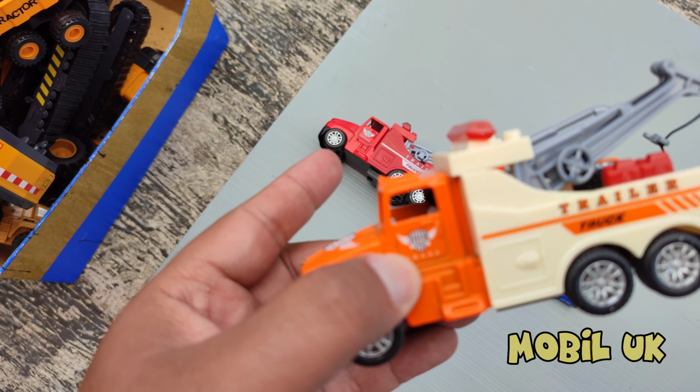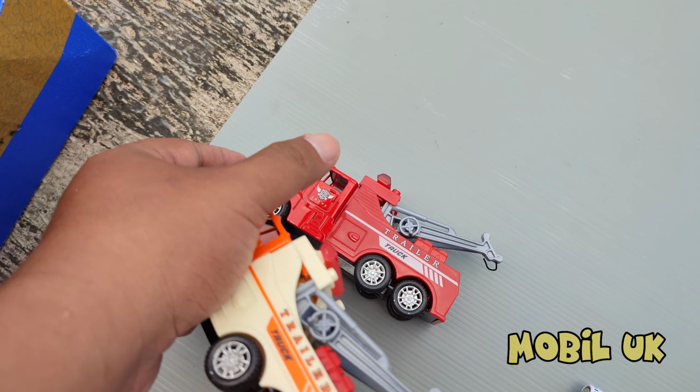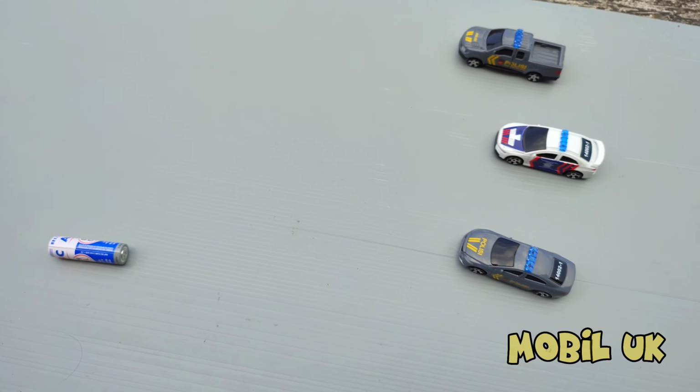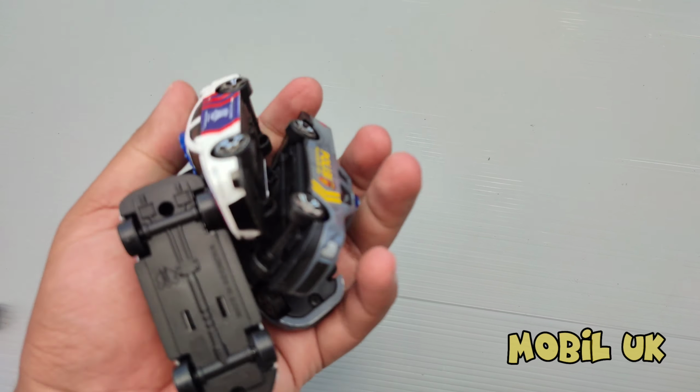This is a trailer truck. Wow, so cute. Haha, we will take it, guys. We keep it here, guys. Wadidaw, look at this, my bro, my sis. Wow, what is this?